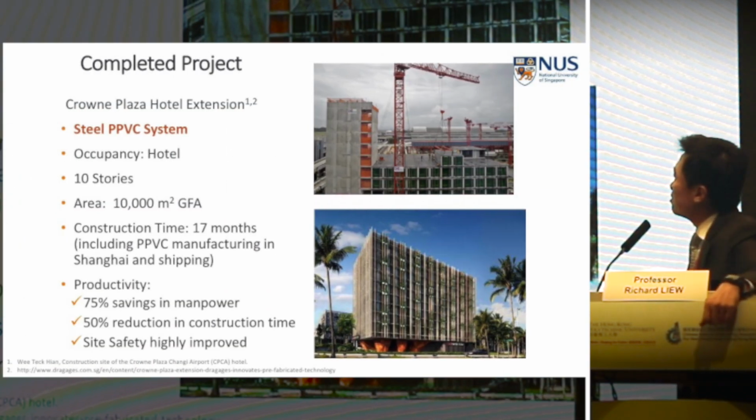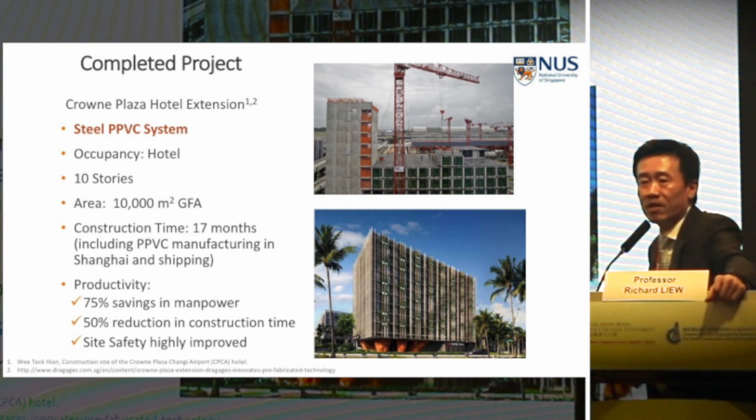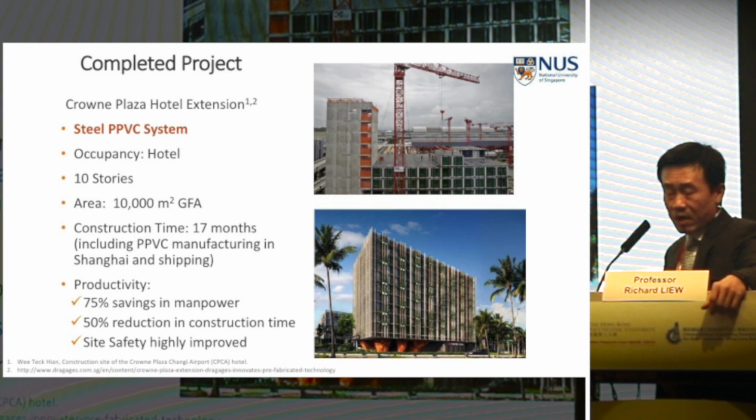This is a hotel, Crowne Plaza Hotel extension near the Changi Airport. There's restrictions of the height. So it's very suitable to use steel PPVC, and the construction time is only 17 months. Actually, the PPVC units can be from everywhere. This is manufactured in Shanghai and shipped to Singapore, and then you just stack it up. The high productivity: 75% saving in manpower, 50% reduction in construction time. Site safety is very important because it's near the airport.